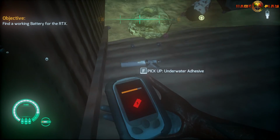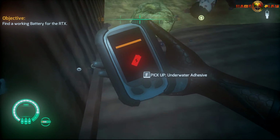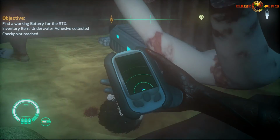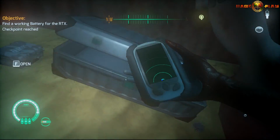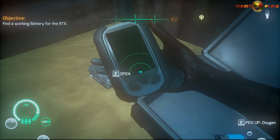I think I've found the crew of the Pomerans. Or what's left of them. Found the adhesive, Marshal. Good work. Hopefully it's enough to fix the sundial.